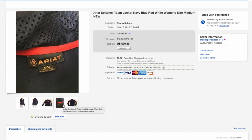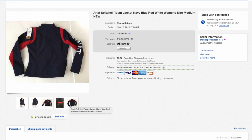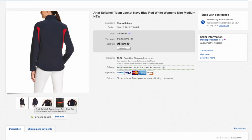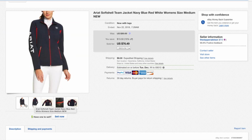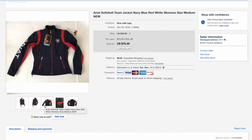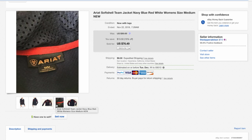I got a lot of offers for this jacket. At first it was posted for $89.99. I had people asking me for $50 and $60, and just a bunch of back and forth. But once I put it on sale and it went down to $76.49, somebody paid for it with no offers or anything like that almost immediately. So sales do work. I'm not a big proponent of using sales. I just think if you price your items correctly and you take quality pictures, your items will still move.